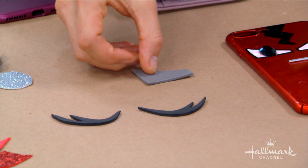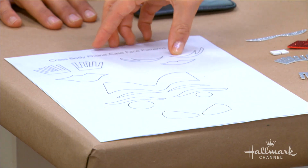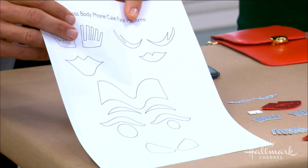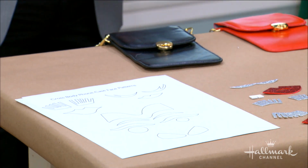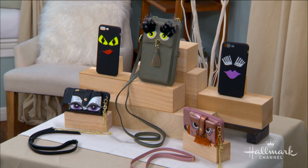Right off the bat, you can see we created a template for each little face and the features that I use so that you can print this out at home. You don't necessarily have to be artistic enough to do that. That's super helpful because you want to get the scale right. You want to get the shapes. The shapes are so important.